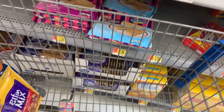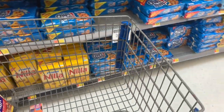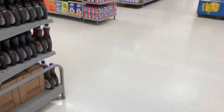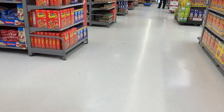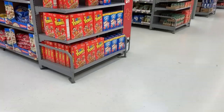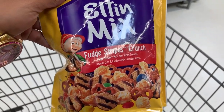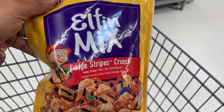$1.65 off, so they're gonna cost $1.35. It's cheaper than the Kroger's price, but the thing about it is that if the rebate is also on Kroger's, then I would save even more. But again, I like those. I ate them the other day. And the popcorn in here is so good. It's like one of those mixes that has everything in there that I actually like. So that's why I'm buying it.